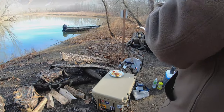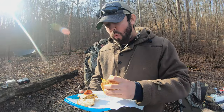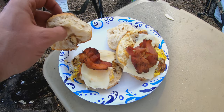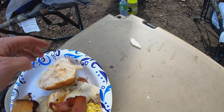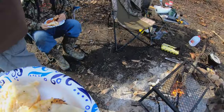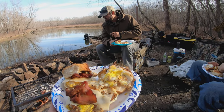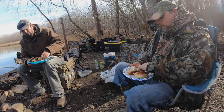Sandwiches ready to be. Where's mine? Tell me, how is it? Amazing. Very good. It's duck meat. I'm going double egg on one of mine because there's eggs over here. What do you say, boys? I haven't tried it yet.